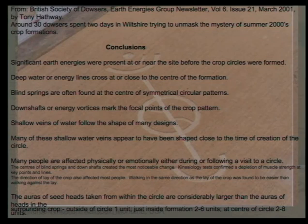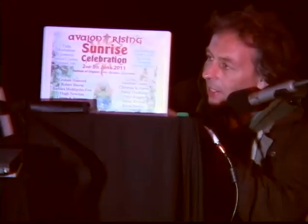Kinesiology tests confirmed a depletion of muscle strength at key points and lines. The direction of lay of the crop also affected most people. Walking in the same direction as the lay of the crop was found to be easier than walking against the lay. The auras of seed heads taken from within the circle are considerably larger than the auras of heads in the surrounding crop.